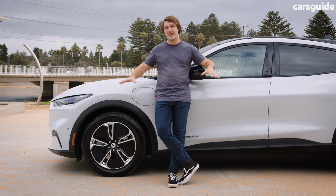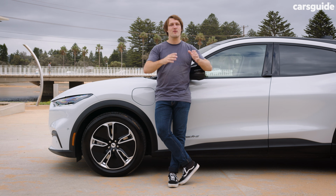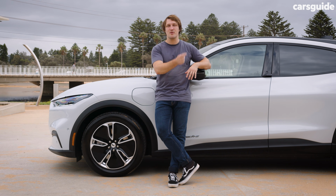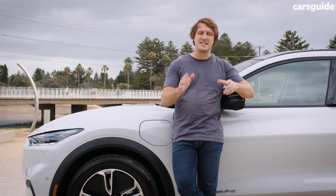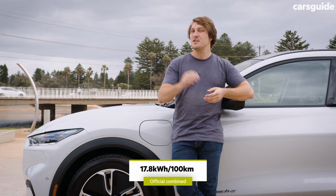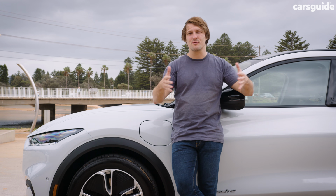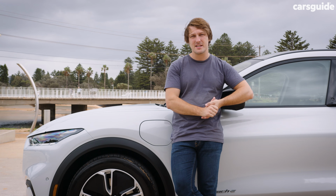Now, 470 k's, does it achieve that in the real world? Well, I did put that to the test over a longer range trip that I took in this car. For more information on that, make sure to check out Chapter 2 of my long-term review of this car over at carsguide.com.au. Now, in my 3 months of testing, this car produced an average kilowatt hour consumption of 16, which is really good, not just because it's better than the claim that this car wears, but also because my testing involved multiple very long freeway journeys where electric cars are less efficient, so I'm pretty impressed by it.